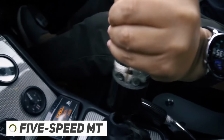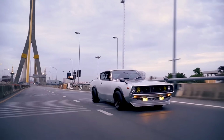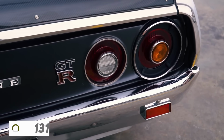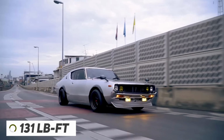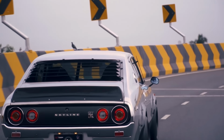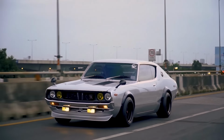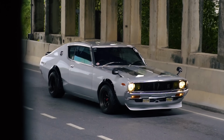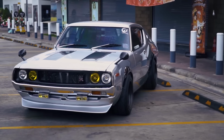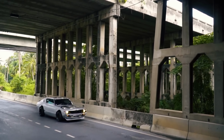The 5-speed manual transmission connected that engine's power directly to the rear wheels, delivering a driving experience that was both thrilling and responsive. With 131 pound-feet of torque, the Skyline had enough grunt to handle Japan's twisty back roads with ease. The inline-6 delivered smooth, effortless power that made every drive satisfying. The fastback design and pitch black wheels gave it a sleek, powerful presence. This wasn't a car trying to look aggressive, it just was: muscular, purposeful, rare.